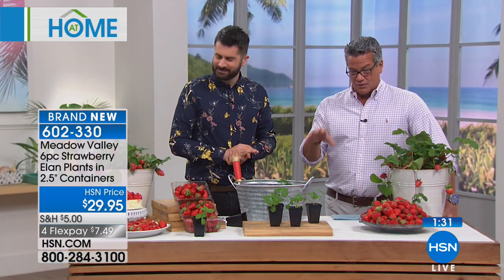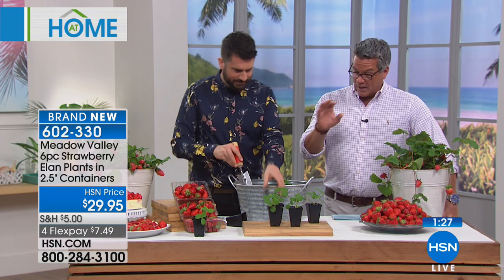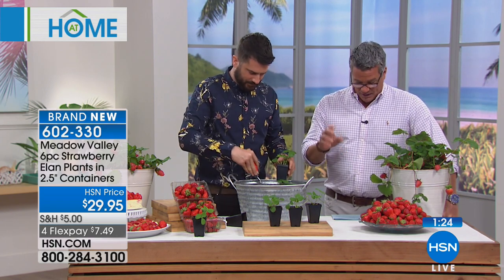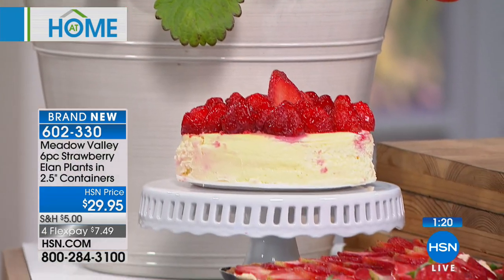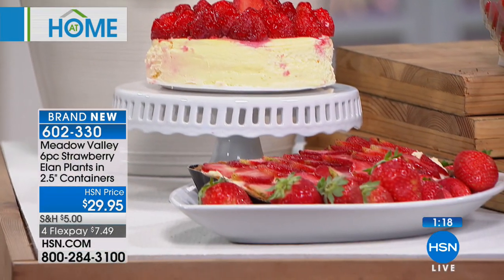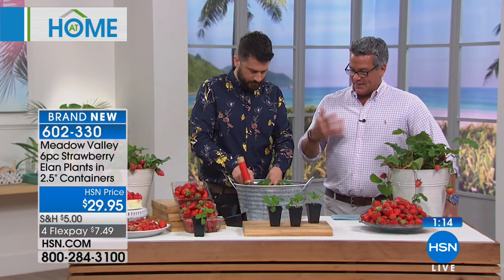And the scent of strawberry is so amazing. It's all over the place here. So if you'd like to get this, you get 6 of the plants. They are ready for planting. As we said, these are ready to go. It's the Elan variety, and as Michael said, good luck trying to find that outside of right here at HSN, unless you go through Meadow Valley. Tough to find. That's what Michael brings.